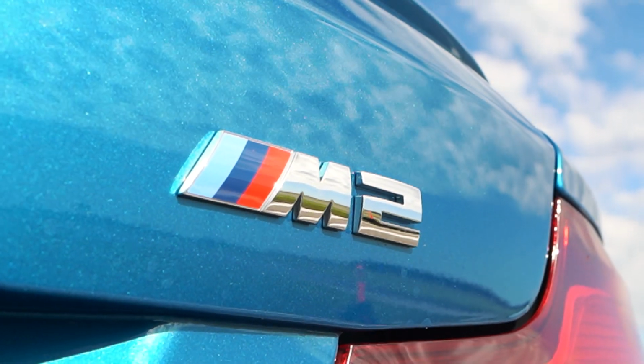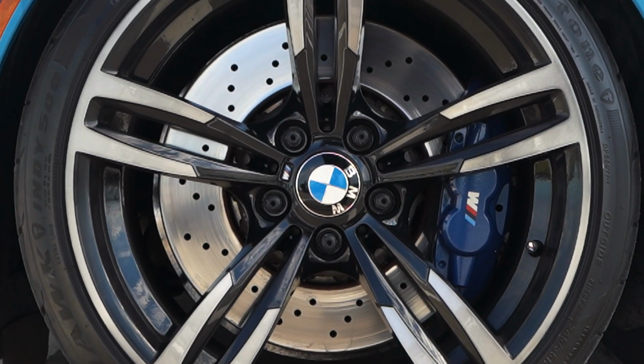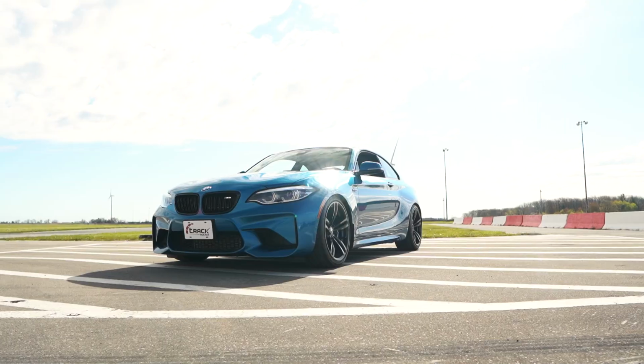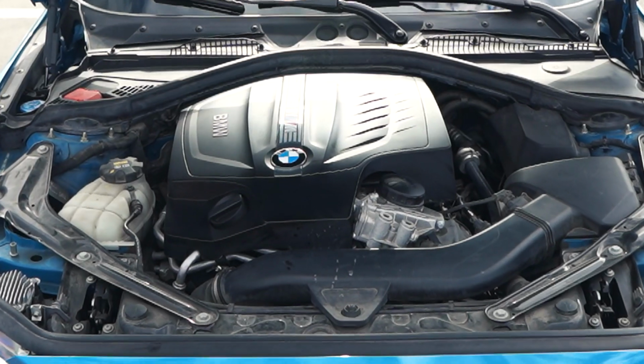So let's talk about the history of the M-Class. The M is a subsidiary of BMW, and it's been tasked with performance modifications to the cars. M was engines, bodywork, suspensions, the aerodynamics of the cars. But with BMW, the M series, what they wanted to specialize in for the engines was all about displacement, about high revving, normally aspirated.